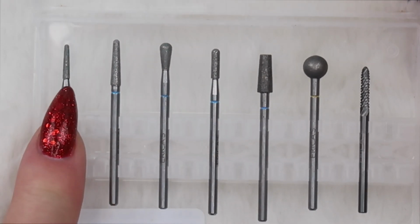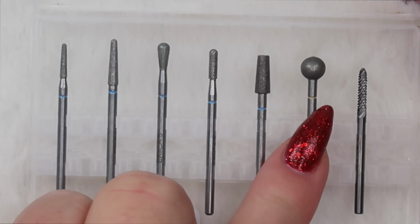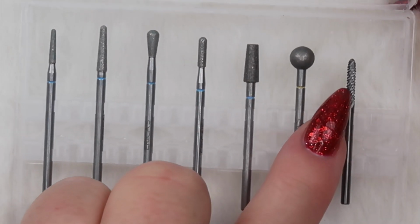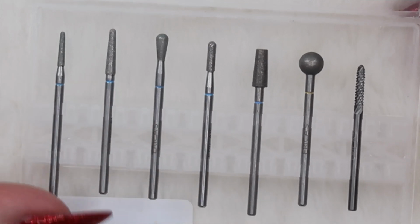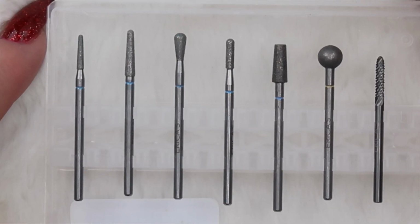These were 2 different kits, but I just put them all in one kit. And then the under the nail bit here that I'm showing you on the right, that one works so well. It's my favorite now. Erica has her own YouTube channel. I've watched a lot of her YouTube videos. She explains how to use these bits. Even her Instagram, she goes into detail of how to use these bits.